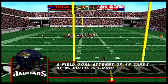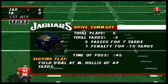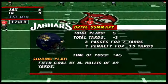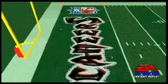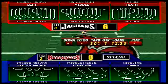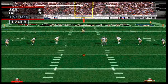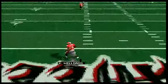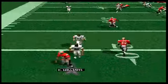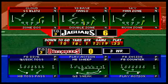It's good. Here's the story on the scoring drive. Let's take another look at that. Hollis gets set to kick it off. That brings up first and 10 from the 18.